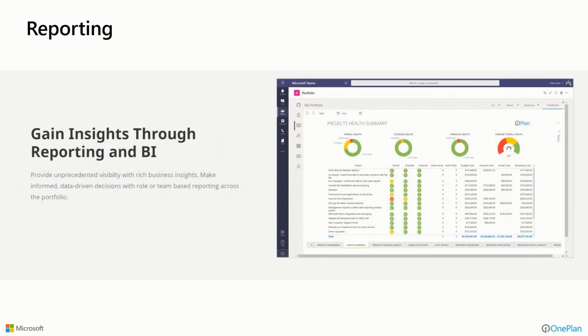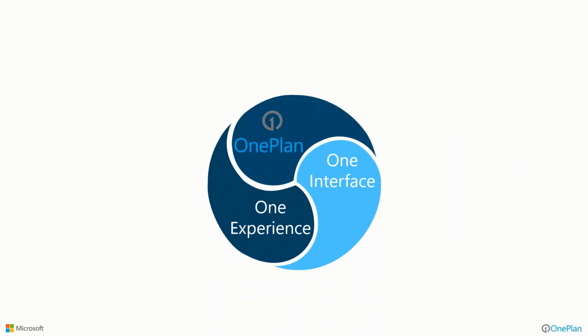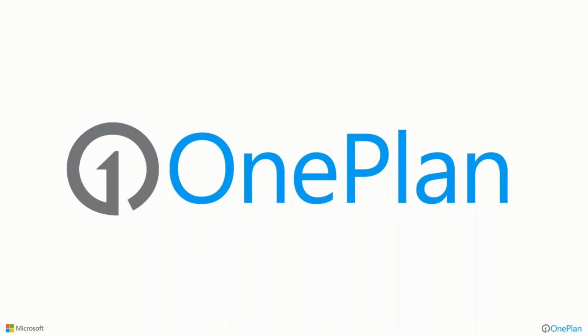And reporting, we leverage Power BI heavily, and the fact that we have a native feed and a content report pack that is in Power BI that comes with the solution as a starting point gives you some rich capabilities to communicate information even to non-OnePlan users of what's transpiring within the portfolio management realm. So what we want to provide for you is one interface, one experience, all via OnePlan. And with that, I'd like to turn this over to Paul to have him demonstrate these capabilities in OnePlan in action in a live system.